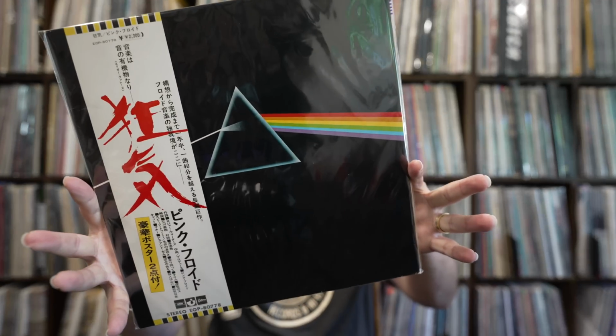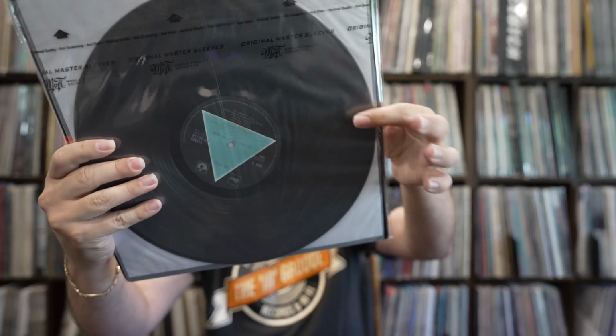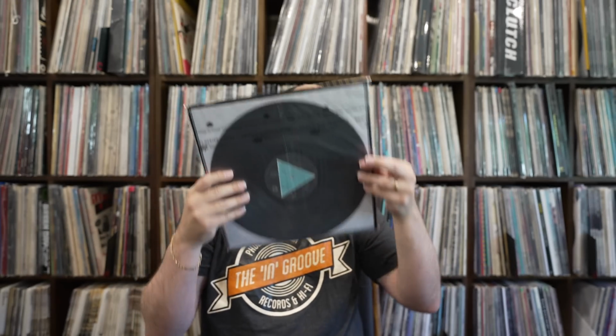All right. This I borrowed. I did a Dark Side of the Moon shootout video a while back. And I actually borrowed this because I didn't have a clean copy. One of my regulars is a big-time Pink Floyd Japanese collector. He has a lot of Japanese Pink Floyd stuff. The first pressing is actually on the Blue Triangle, like the original UK pressing. So I borrowed it from him for the video, and I never got a copy of one for myself. The one shown in the video was actually his.